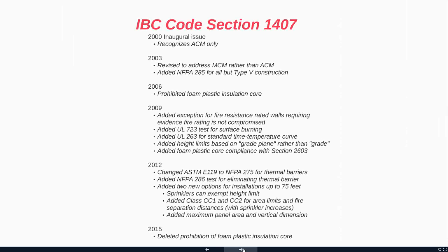This was another code-wide change going from grade to a different term going to grade plane, which does affect how you measure the building height, and also then affects how you would measure the height of MCM panels, because now you had to measure it from grade plane instead of grade. So 2009, probably some sort of a compromise to some panel manufacturers, added or allowed the use of foam plastic insulation core, as long as that core then complied with Chapter 26 of the code, which dealt with foam plastic. So there was a significant number of changes in 2009.